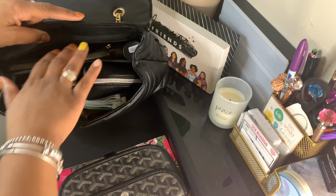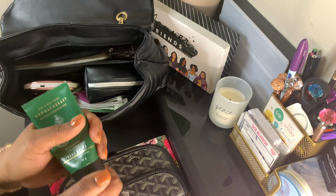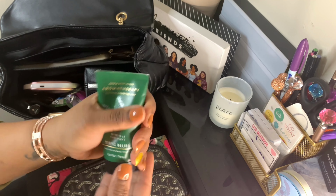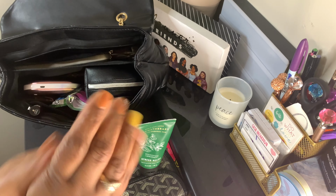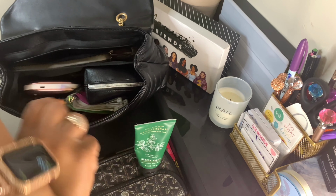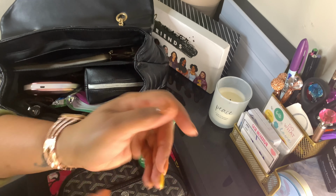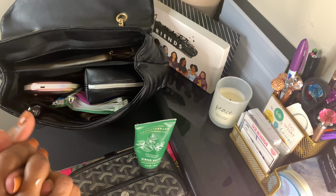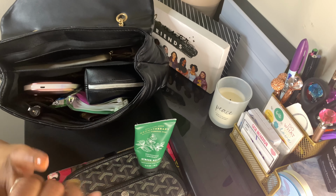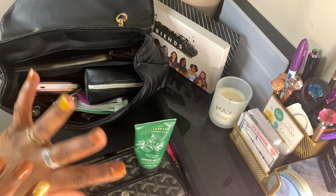All right, next y'all, some lotion. Oh, that's too much, but I definitely needed this. All right, so we got my lotion, which is one of my faves. If this is one of your faves, please let me know. It is the Aromatherapy Eucalyptus Spearmint by Bath and Body. Y'all, I love putting this on at night before I go to bed.